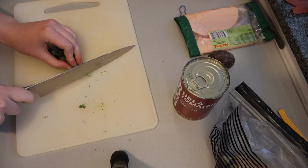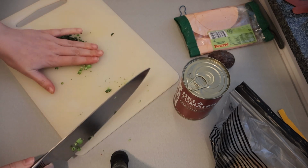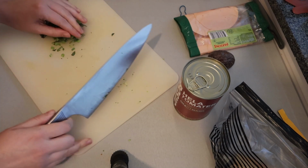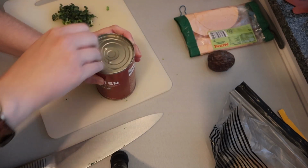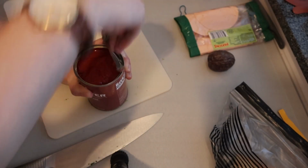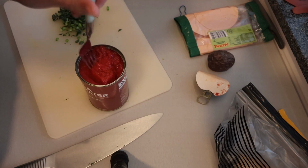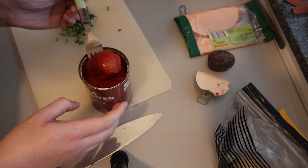And then we're gonna go quite fine like so. Try and bruise those stems a bit as well, get them a little bit more tender. And then let's see how many tomatoes are in a can. Oh, okay. So first impression is not as whole as I thought it would be. So it's only just below the surface there. This feels like one whole chunky tomato.